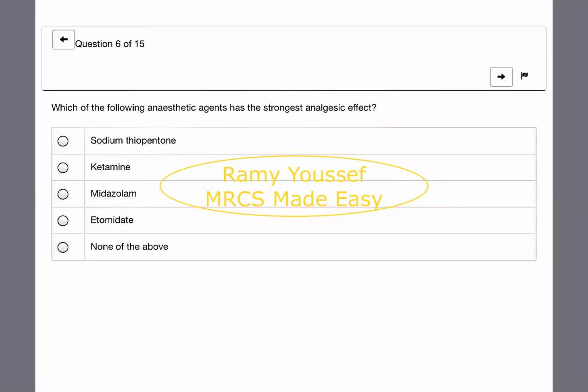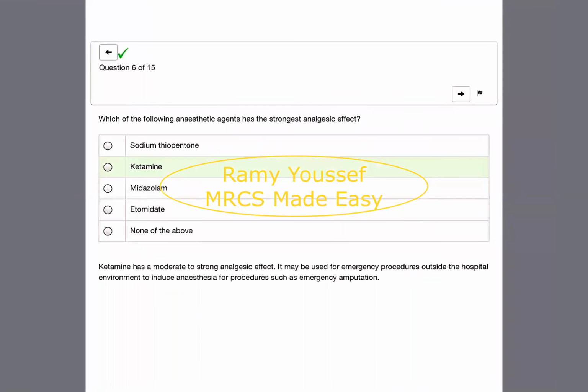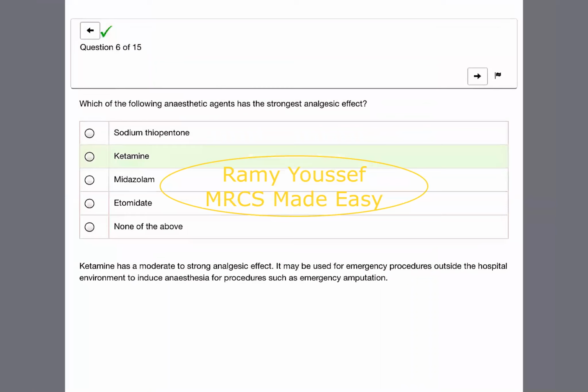And what is the other feature of ketamine? Dissociative anesthesia, and used for unstable conditions. Okay, sodium thiopental, what is its main feature? Cardiac toxicity and causing vomiting. Not vomiting, keep it with cardiac toxicity.